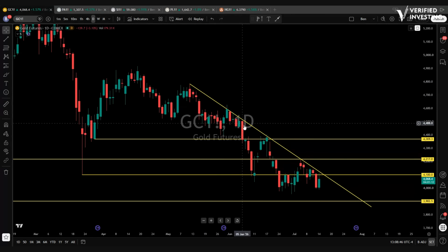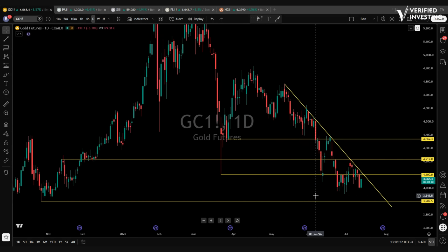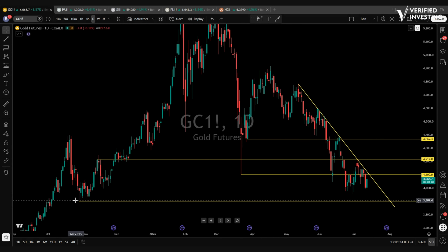As long as price action stays below this downsloping trend line, then all of a sudden we can see a further sell-off. For me, the next level of support is going to be this low pivot right here in the charts at 3902.5. And this is going to be a major pivot in the charts for GC1.